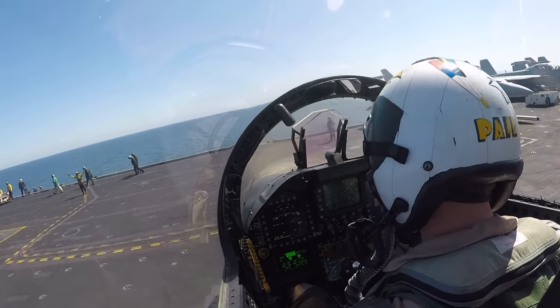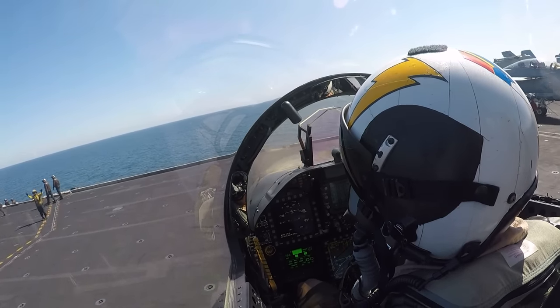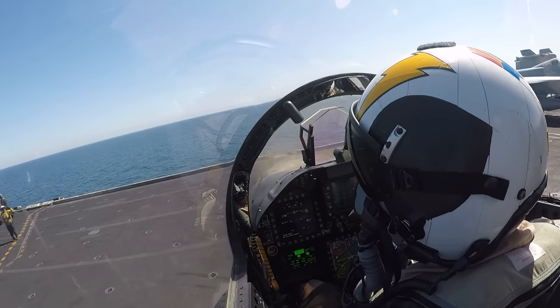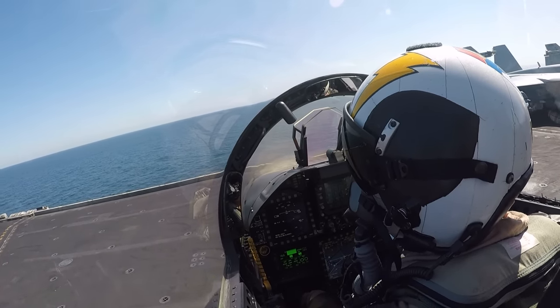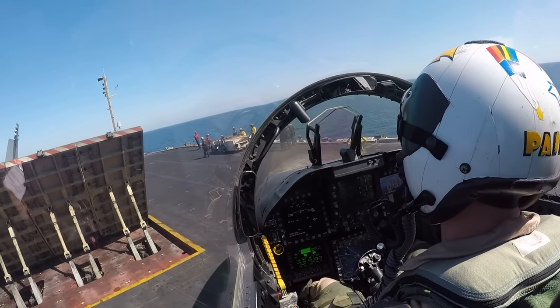Passes off to new director, our left 10 o'clock, saying come forward. Come forward, forward, a little more. Left turn as we taxi over L1. Forward, come forward, and stop.